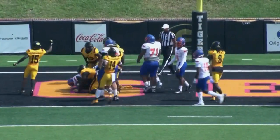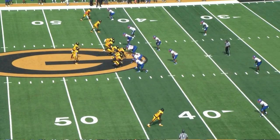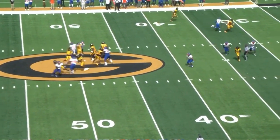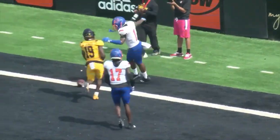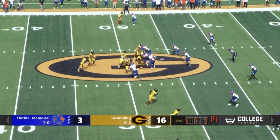Jaden Hardy will be back here before the half. So after the safety, Grambling got the kickoff, and here they go, 1st and 10. Going deep, and he has his receiver, and it's knocked away. Antonio Jones had his hands up. The Tigers will go back 5.